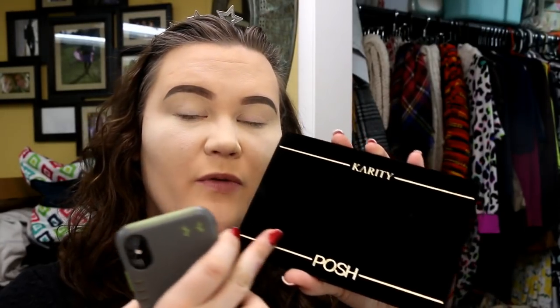And Karity in the past has proven to be really amazing, so I'm super excited to see if we like this one. I love it already because it's got this beautiful velvet color texture on it. I love velvet. It's so gorgeous.